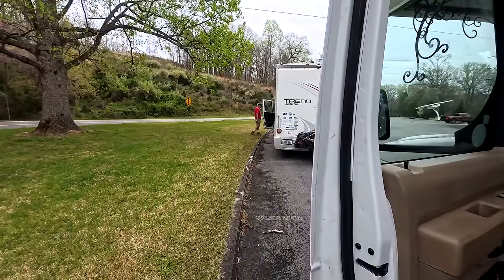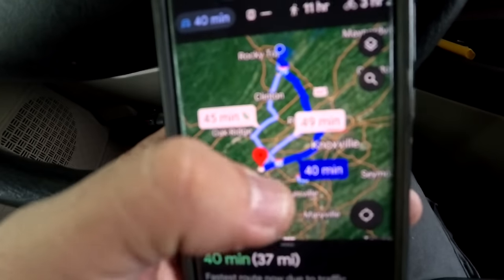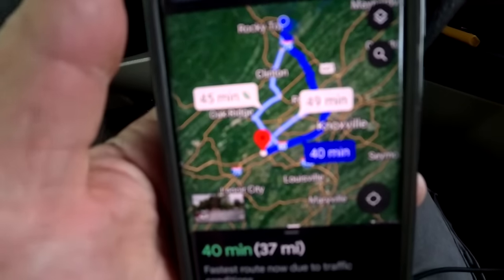Silly monster. We were just north of Knoxville, so we're gonna come back down into Knoxville and then cut back over to 40, and that'll be our destination.